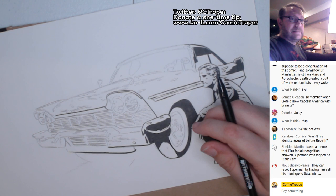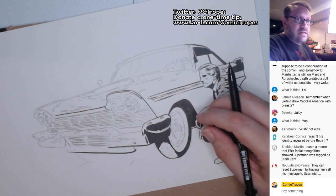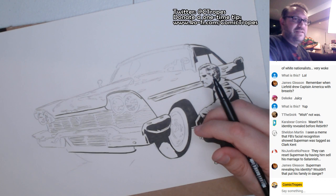I don't know if Superman's identity was revealed before. They can reset Superman by having him sell his marriage to Satanish. Exactly. Well, Satanish is still Marvel, but Neron, right? Isn't Neron the big demon of DC's superhero comics?